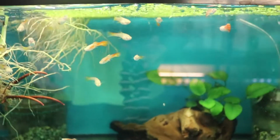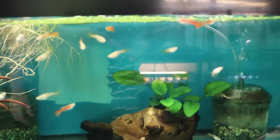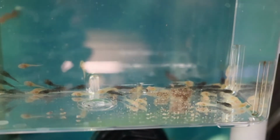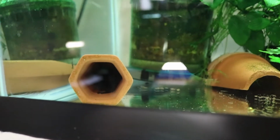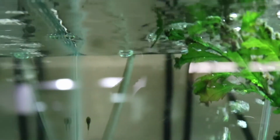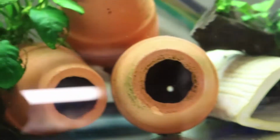Got a batch of red delta guppies doing good in here. Of course, got another batch of bristlenose fry, as well as, well, he's in the cave with more eggs, but about 4 days ago he let all of his babies out. I don't know if I can get a close-up of that. Nope. Anyway, there's a bunch of long fins in there, doing great.